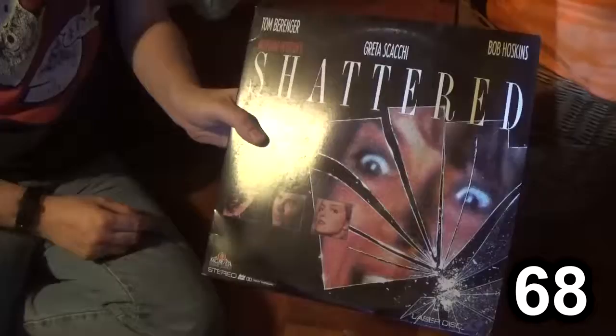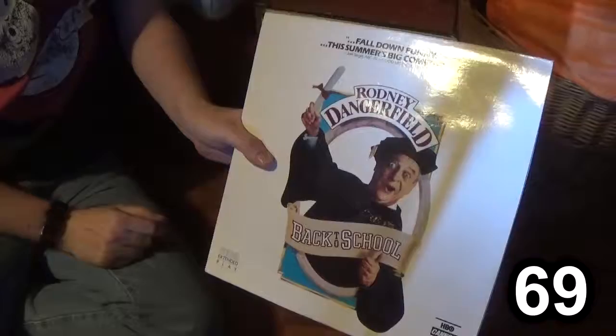Haven't even heard of this one either. Tom Berenger, Greta Sacchi, Bob Hoskins. I've never seen Bob Hoskins in a suspense movie, but give that a spin. Got Back to School. Funny movie of Rodney Dangerfield. If you haven't seen it, go watch it. I've heard of this one. I've never watched it. I probably should watch it eventually.